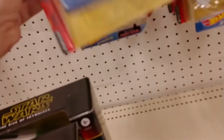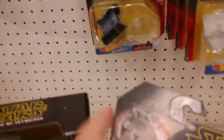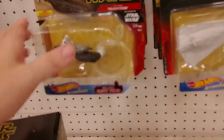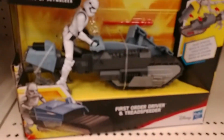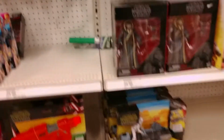Let's see what else we got. Okay, there's a snow speeder. Snow speeder. Here's a TIE fighter. And that's about all they have up here for the Hot Wheels. See, okay, there's the transmitter down here. That's about all they got on the shelf.